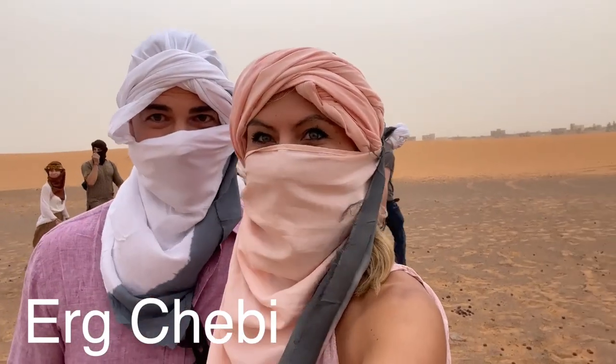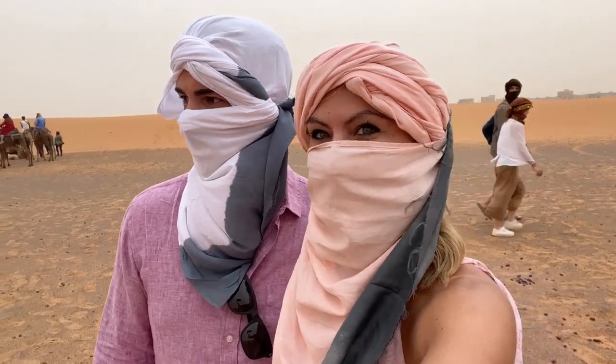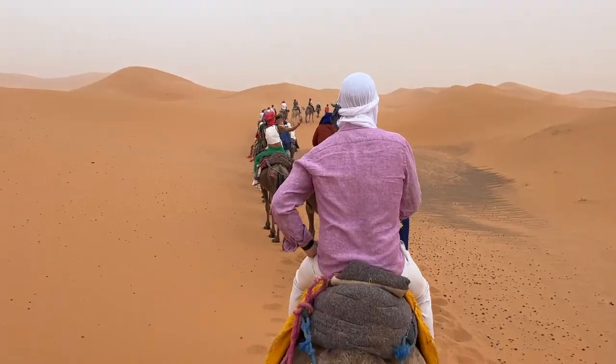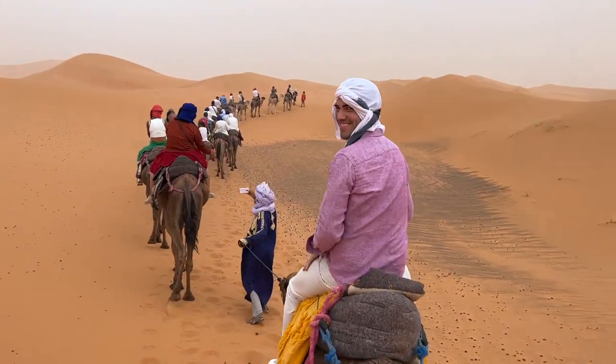So we finally got to the desert where we are gonna get on these camels and ride them to the desert for about an hour. Yeah, we're gonna stay there for the night. So we're just walking in the Sahara Desert. I actually took off this thing from my face because it's not that windy, and it was so tight that it was really tight on my nose. So I'm just gonna go without it. I think I'll be perfectly fine.